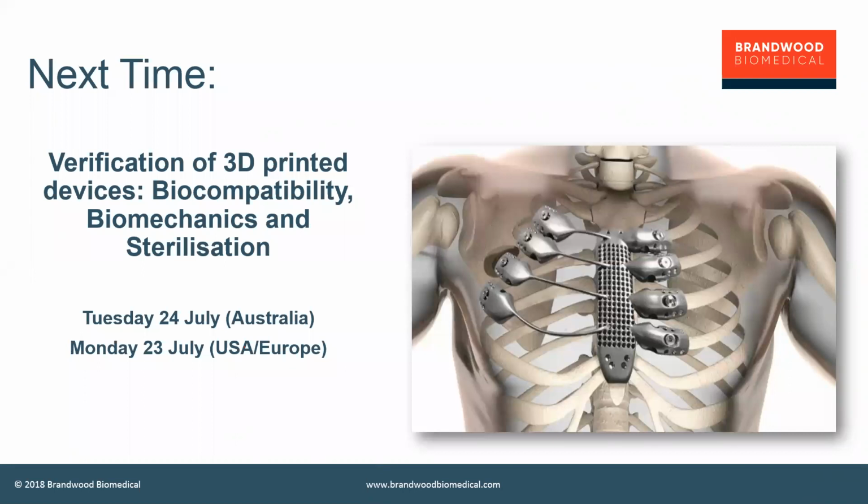We're going to look at 3D printing devices, verification of 3D printed devices. We'll look at the particular technical questions of how customized devices made by 3D printing, as well as off the shelf, present particular challenges to verification, especially if every device is different. How do you verify things like biomechanics? We're going to look at specifically 3 issues. We're going to look at biocompatibility for these additive manufacturing processes. We're going to look at how you do a mechanical assessment, the biomechanics of a 3D printed device, and verify strength, suitability for mechanical performance, and then look also at sterilization and how 3D printed devices are validated for sterilization, given that each device is different. That should be an interesting topic.